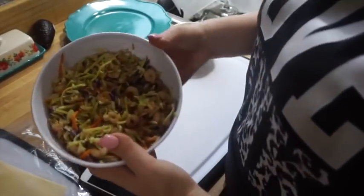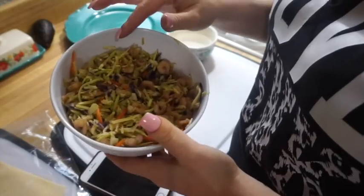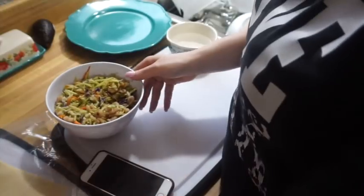Alright guys, so this is what the insides look like. I only cooked them for maybe 5 or 6 minutes just to soften the cabbage. The shrimp was already cooked, and just to give it a little seasoning.